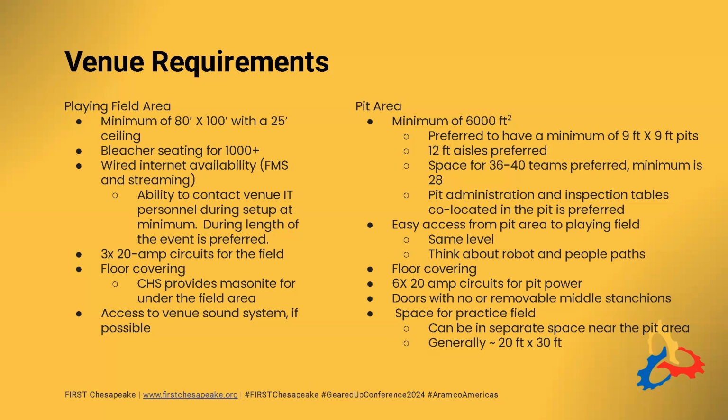And then access to the venue sound system. We do come in with a sound system of our own that we can use. Generally speaking, the venue sound system is better than what we've got. The speakers that we have are relatively small, so for some of these larger venues, we're better off using the venue sound.